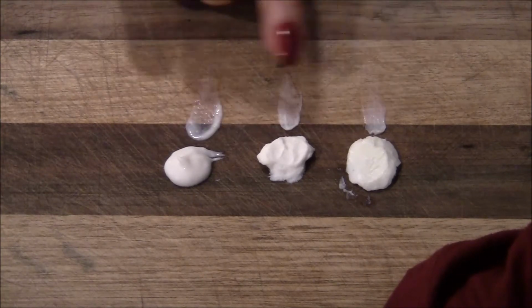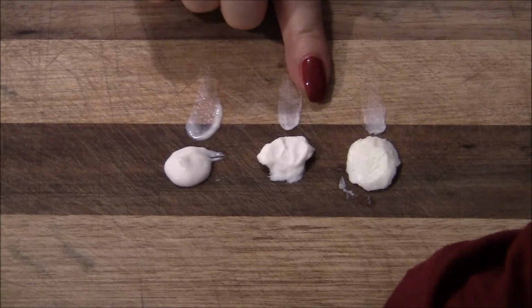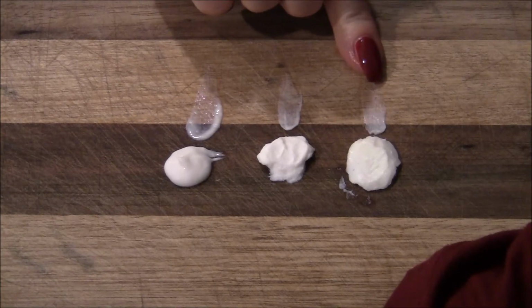It's just that there's different skin types and different levels of moisturizer needed. And so there we have the range between all of them. So this one's oily, this one's medium skin type, and this one's dry skin type. So that's light, rich, and whipped.